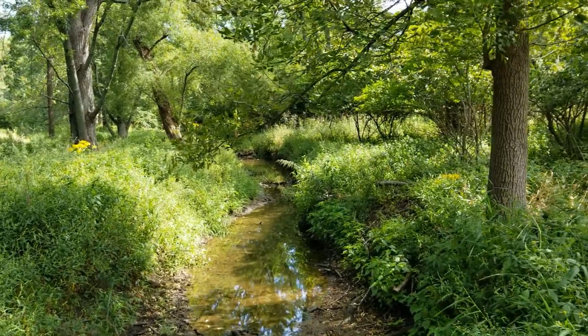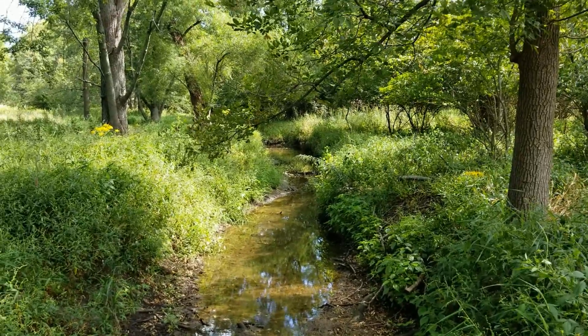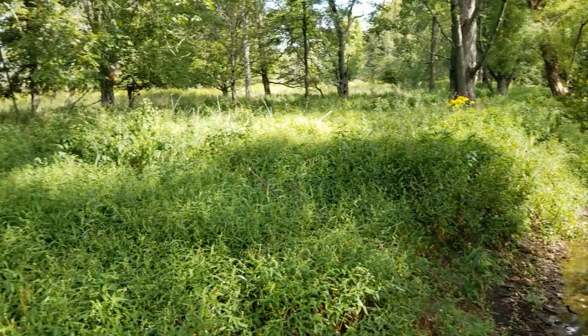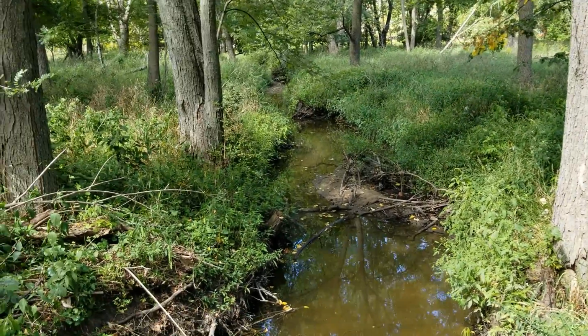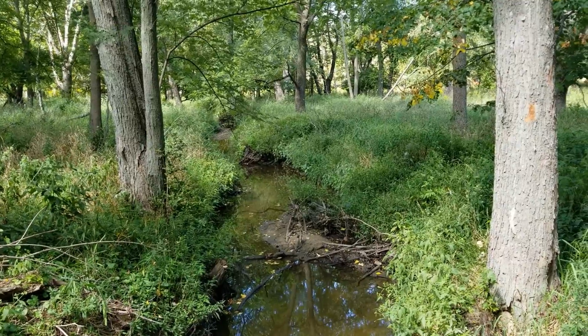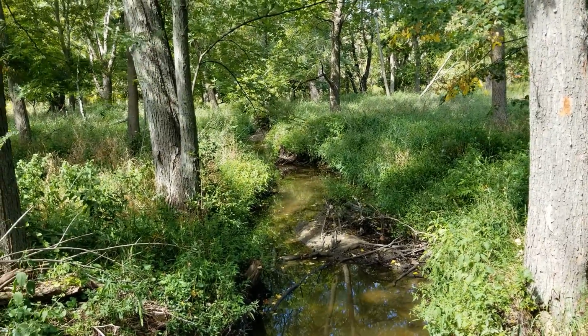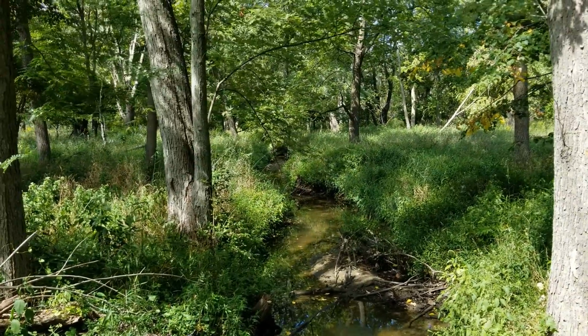This is the McCulloch Creek that starts up at the Windsor Road entrance to the park. All of South Urbana's water comes toward here. It flows southwest through the park, meets up with Douglas Creek right at the Race Street Bridge, heading south out of town.